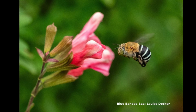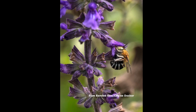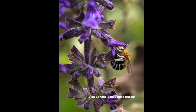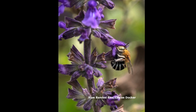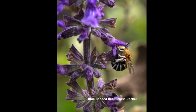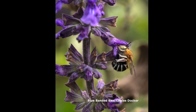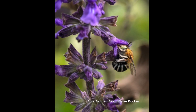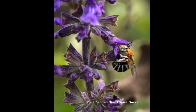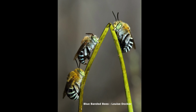Blue and black bands on the abdomen. Yeah, and a gorgeous furry thorax, the chest. Oh, it was a beautiful thing. So I'm told that there are something like 25 subspecies of blue-banded bees, but this particular one was just slightly larger than a normal European bee. And I think that's probably the one that we get around here. I don't really know much about that. I think the ones I see are maybe just slightly smaller.